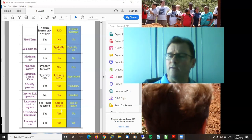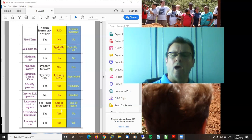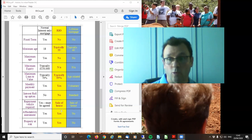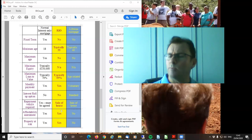Typically, a 2-year fix on a RIO is going to be around 3%, give or take, 3.25, something like that. A 5-year fix might be 3.5 to 3.75. A 10-year fix is going to be over 4%, maybe 4.25, and a lifetime fix is probably going to be more like 4.5%. But if you take a 2-year fix, obviously you're going to have to revisit in 2 years' time. You may not meet the criteria, then you've got a problem. You may not be able to remortgage to a better deal, or interest rates could go up at that point. And then what are you going to do? It's going to get more expensive.